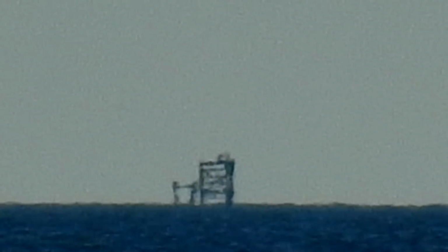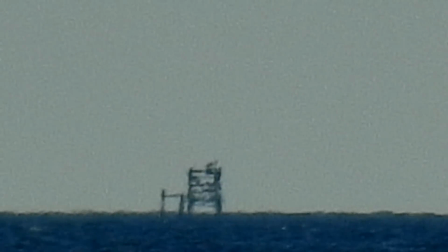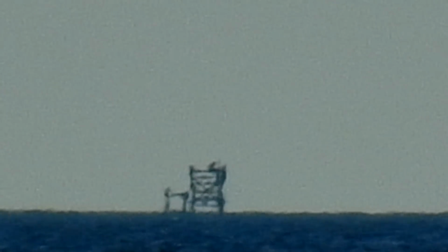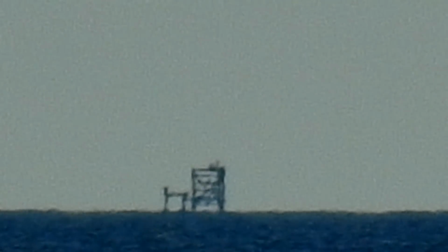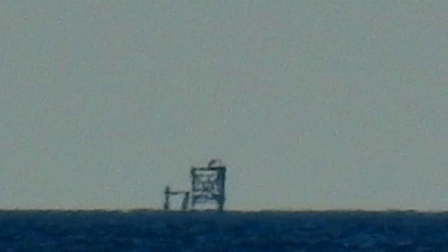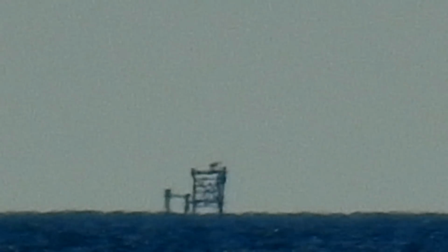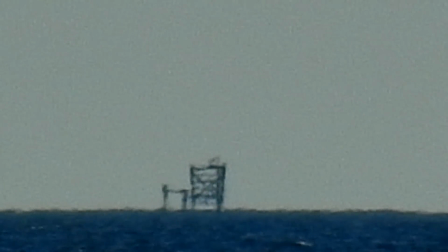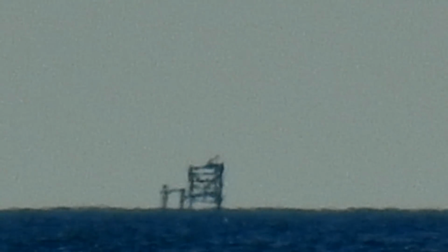This is Billy Steele's rack, and it is 7.73 miles away from my location. And you can pretty much see it perfectly in the video. It's a little distorted, but that's pretty much sitting in the water, and you've got to think how small it will look at 7.73 miles.